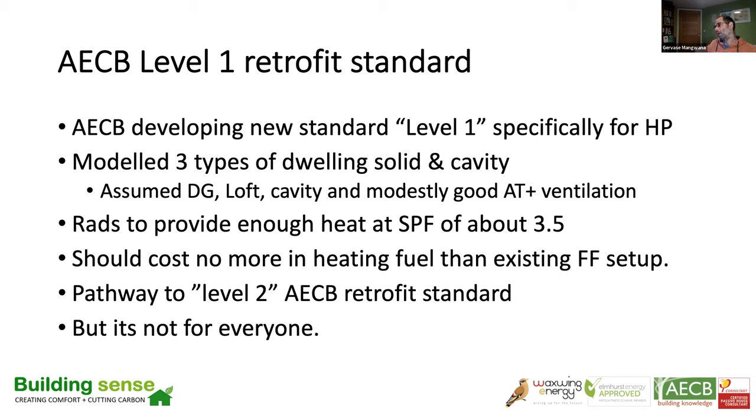Okay, so yeah, as Jackie mentioned, I work closely with the AECB, the Association of Environmentally Conscious Builders, and we have always been saying fabric first. And in this last year, we've been looking deeply into that with respect to heat pumps. And as a result, we're developing a new standard.